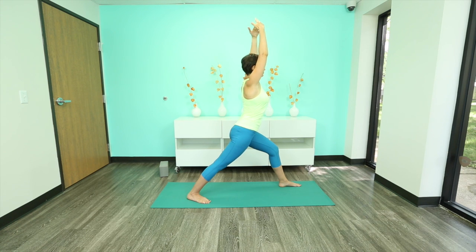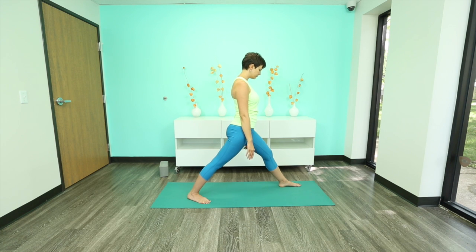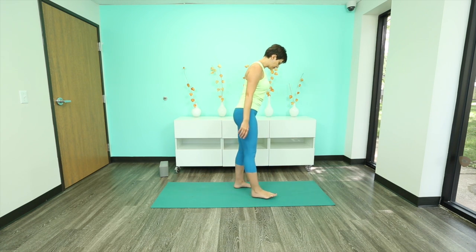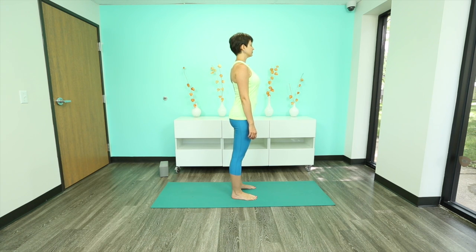And with the next exhalation, come out of the pose. Place your feet so that they're about hip distance apart or so. Close your eyes for a moment. Take a few nice deep breaths here.